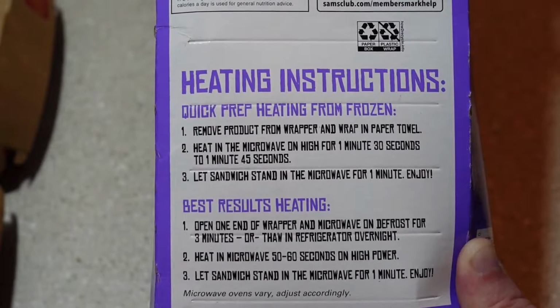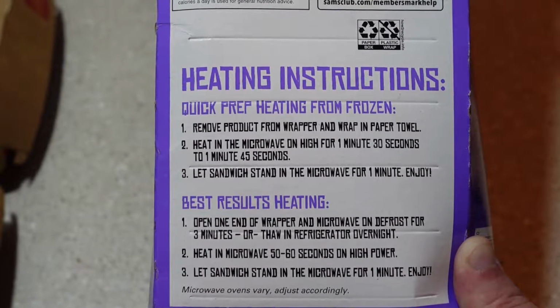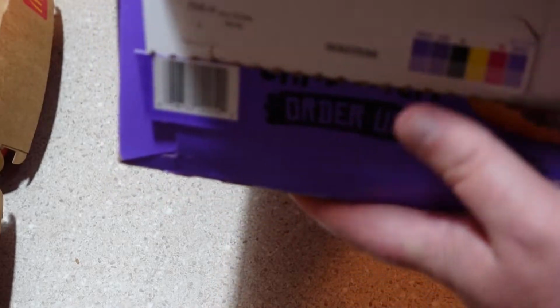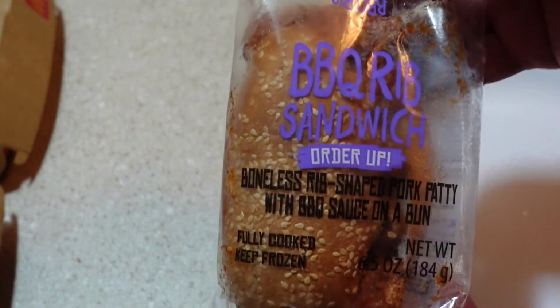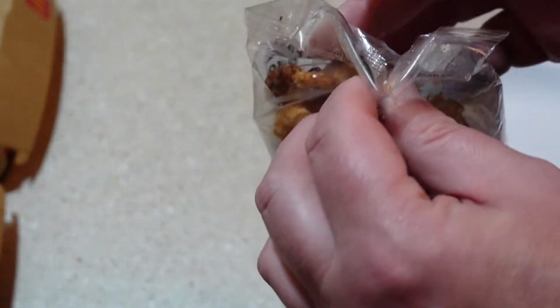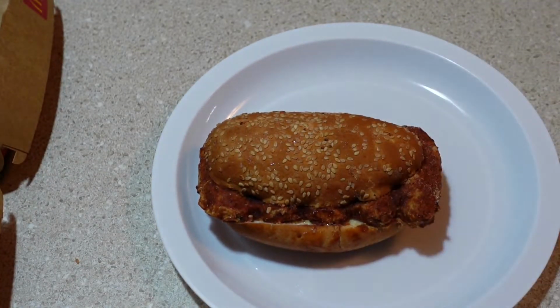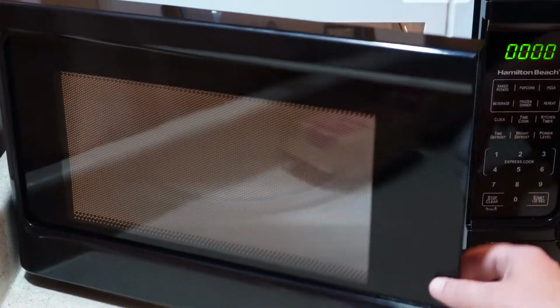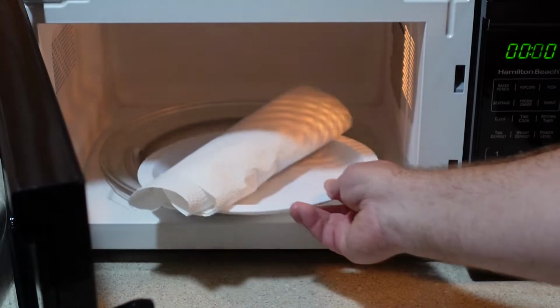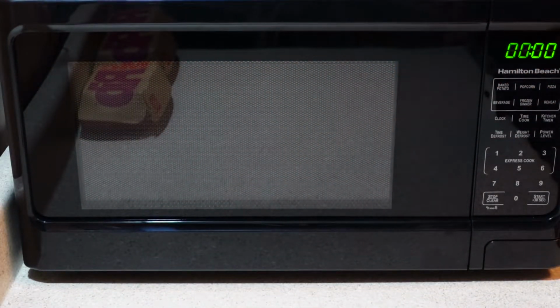So I'll cook 2 of these and do one each way, because if it does make a difference on how it's heated, it could make a difference in the review. And these are definitely more McRib shaped. So the first one I'll cook, I'll wrap in the paper towel. And I am going to cook it for just 1 minute 45 seconds to be sure that it's completely heated.